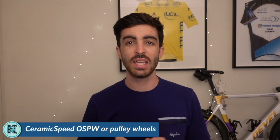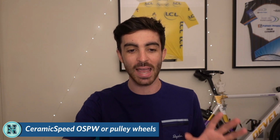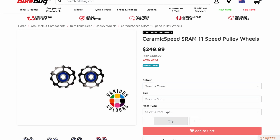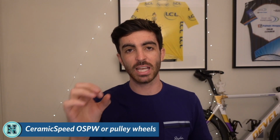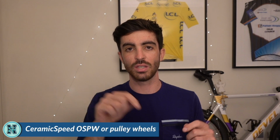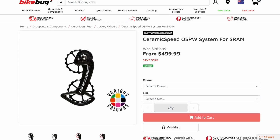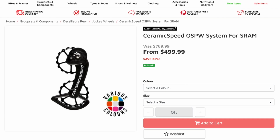Next gift idea is a CeramicSpeed product. Another really polarizing one, some people hate it. So Google CeramicSpeed, and what I would be thinking of here would be something for the rear derailleur. So either CeramicSpeed replacement pulley wheels to go in your derailleur, or if you're pretty cashed up, a CeramicSpeed oversized pulley wheel. It's a product that a lot of cyclists would want and would love to have on their bike, but it's a bit expensive and just not really worth the money if you're investing in your own products, for most people.